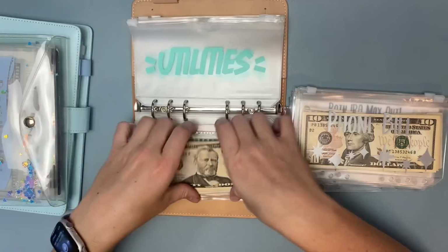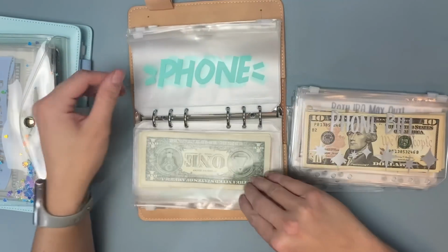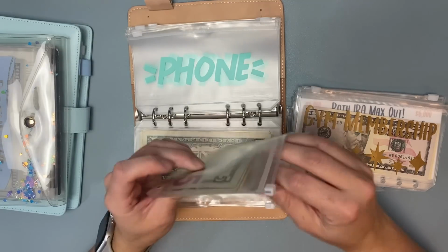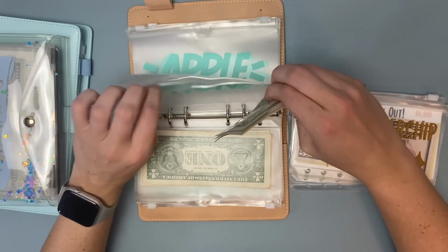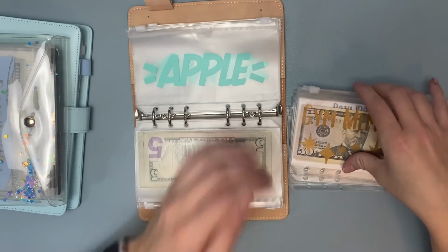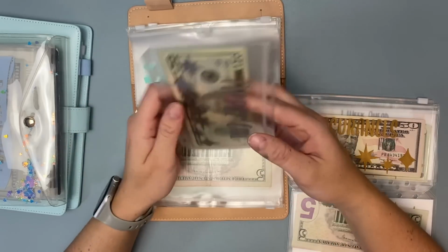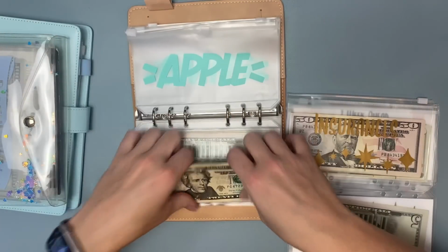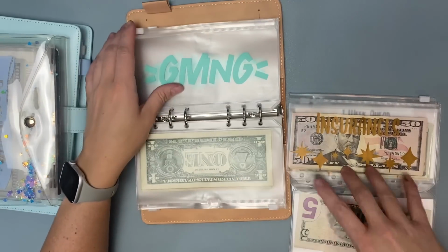Utilities now instead of electricity, that will have this bundle. Phone bill will now just be phone, because of course it's a bill, it's in the bill binder. So just going to put it in an envelope that says phone. Apple, I also put them in order of when they hit my account, so that should be a little easier. So Apple instead of Apple Care now. And remember, this is iTunes, iCloud, and Hulu, because apparently I pay that out of my iTunes now.